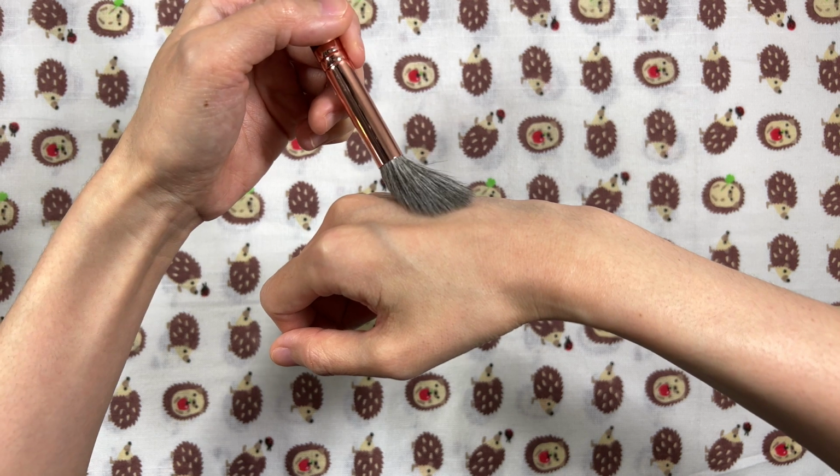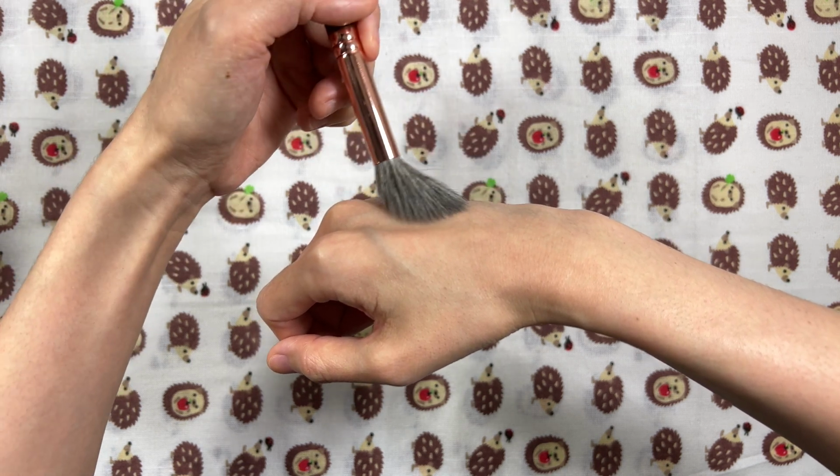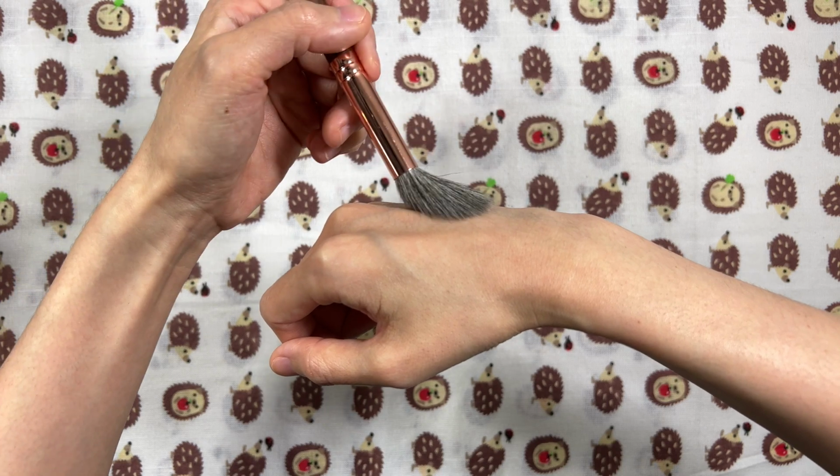This brush is in my Shou Shou Lang Zuvmor African Rosewood review video I'll add in a card above, so you can check that out along with other brushes I have from the line if you're interested.